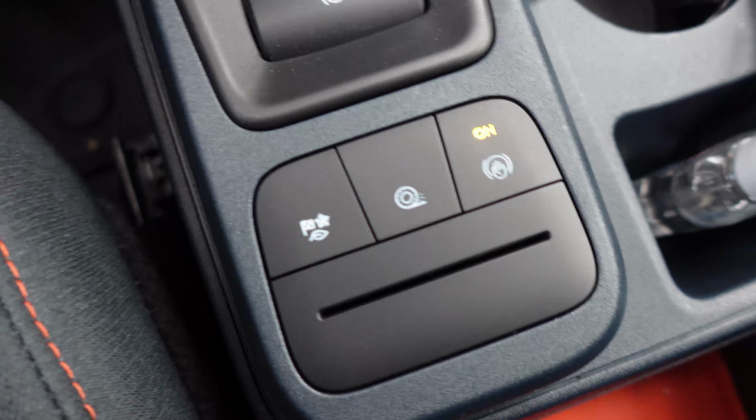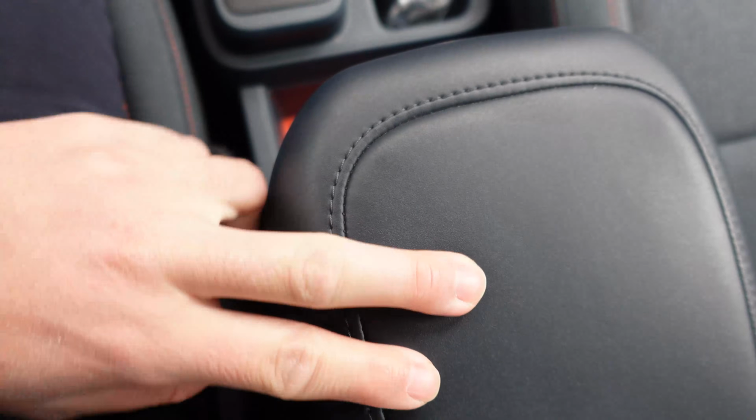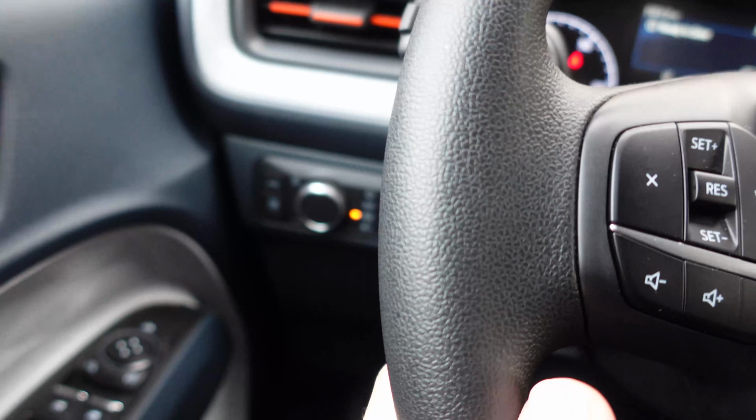Traction control, your different drive modes. Not sure what that slot is right there. More storage, really deep center cubby here too. I usually put this little vlog camera in there. And then yeah, this one has been optional with cruise control. Pretty straightforward.